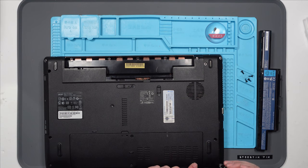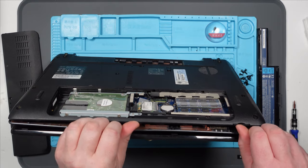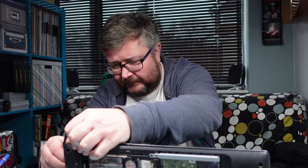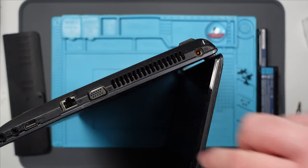I'm hoping these are all the same size. They look it so far. Is that everything? Yes, there we go. Still, it feels like it doesn't want to come yet. It definitely does not want to come from that area there. I'm not sure why. Well, this is annoying.